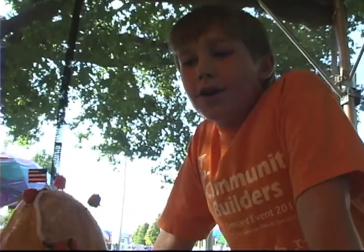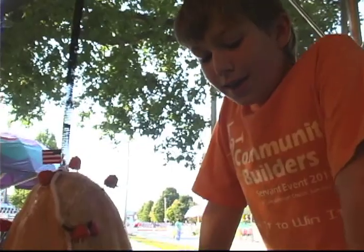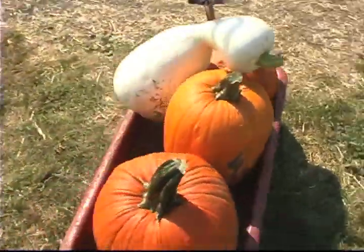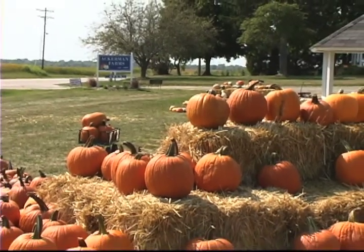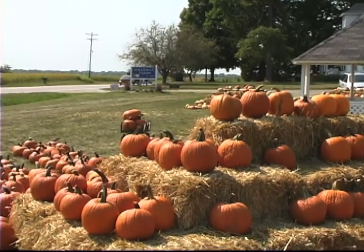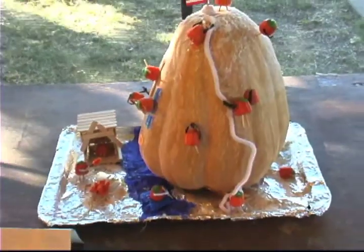I'm Isaac Riddle. I'm entering a pumpkin in the pumpkin decorating contest. It is Pumpkins in the Rockies. Well, we just saw the pumpkin at Ackerman Farms, and we thought it was great shape for a mountain when we thought about it. So we have just all little pumpkins doing different things on the mountain.